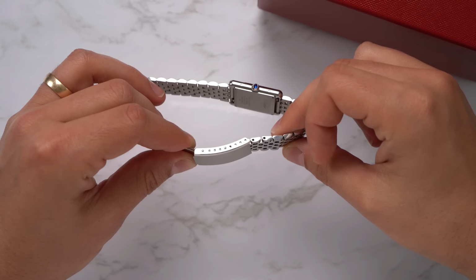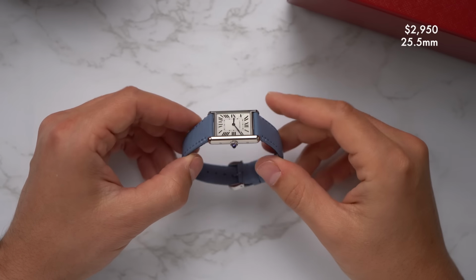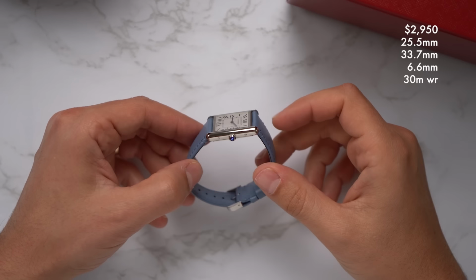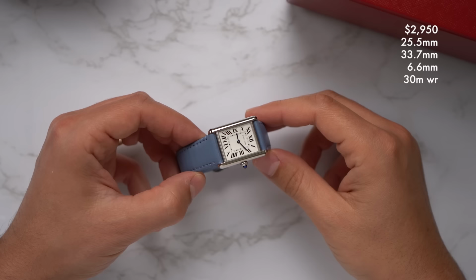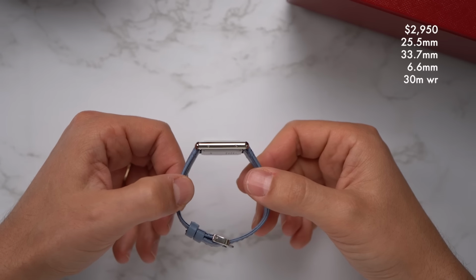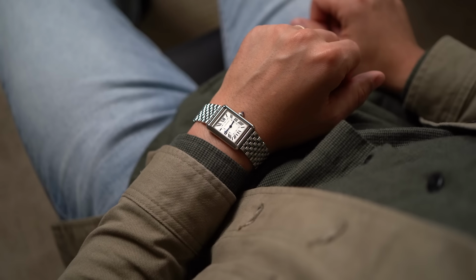Cool? Cool. The large Tank Must lists for $2,950. It's 25.5mm wide, 33.7mm long, and 6.6mm thick. With 30 meters of water resistance, I'm treating this like a mogwai. 80s kids, where you at? The weight is negligible. There's no way this is too heavy for you, but the opposite might be true. It could be too light for you, and too small for you. You're seeing the large tank on my 7-inch wrist, just over 7 inches, 18 centimeters, and it is most certainly small.